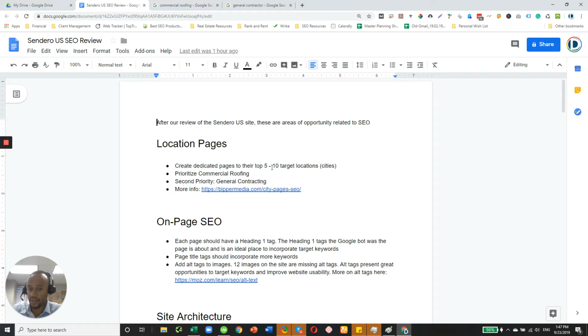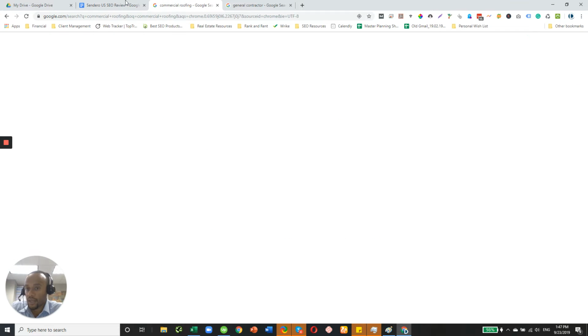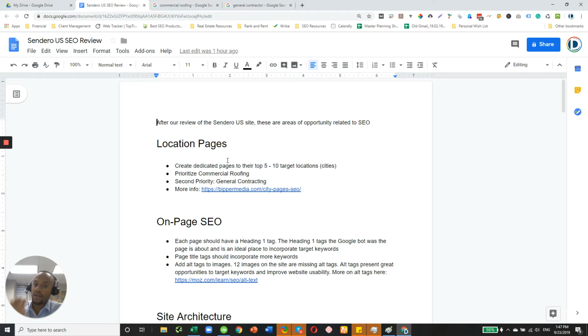So the location pages, I looked at their services and I looked at the search engine results for the services that they're targeting. And I think location pages, basically pages on their website that are targeting specific cities, would be a really good way to go.